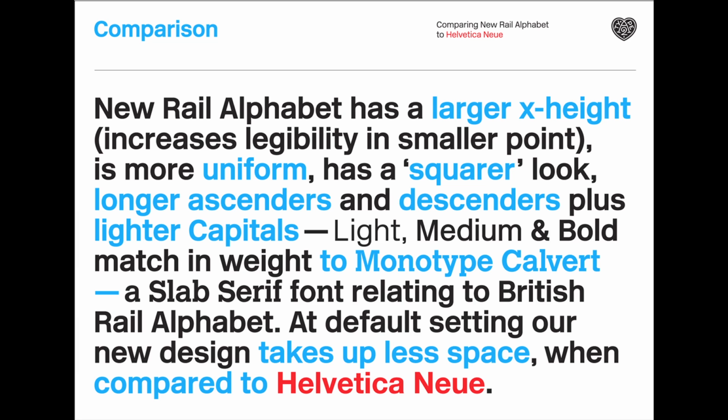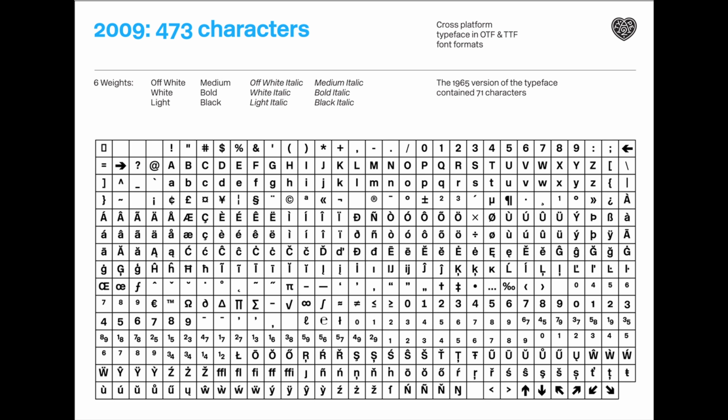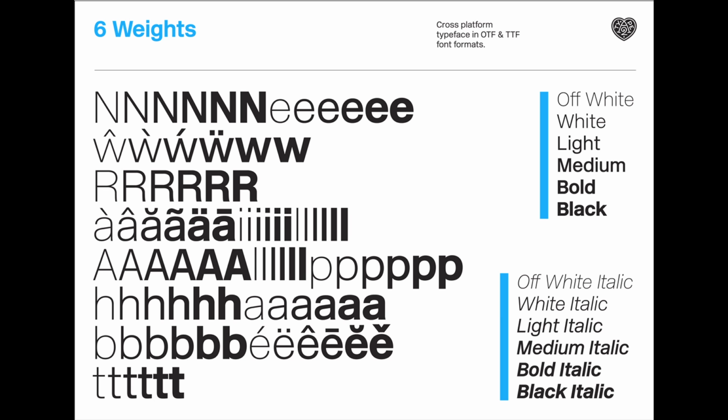What distinguishes it from other known fonts is that it's got a slightly larger x-height. It's more uniform. It's squarer. The capital letters are less bold, so they match better with the lowercase. A quick overview of the new character set: we went from 71 characters to 473 characters, supporting Eastern European languages. And here is the weight range, 6 weights, and we also designed an italic, which wasn't done originally.